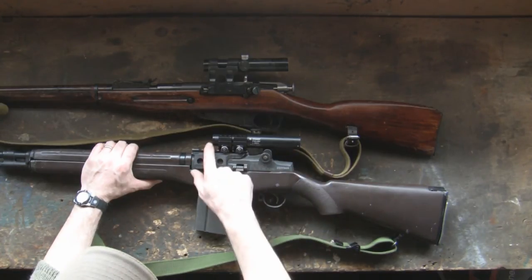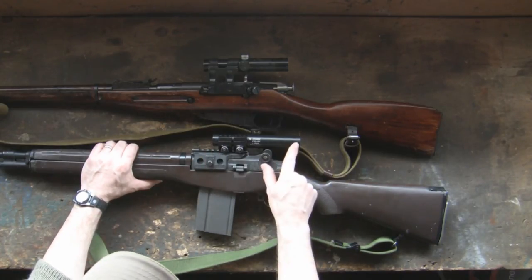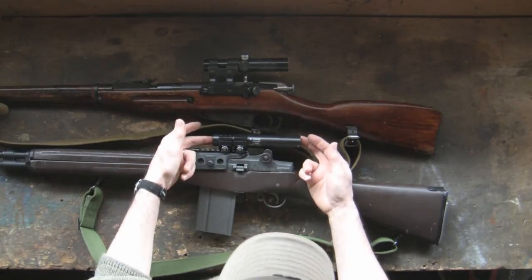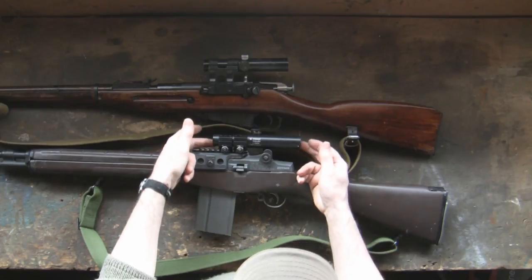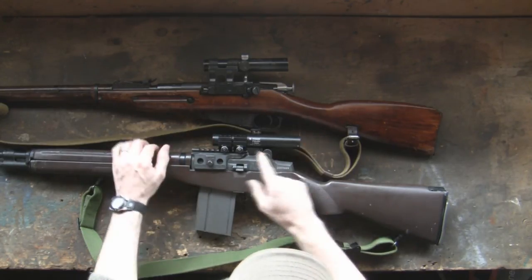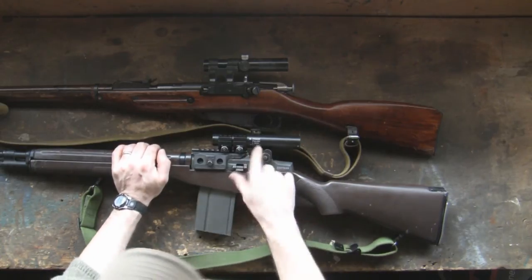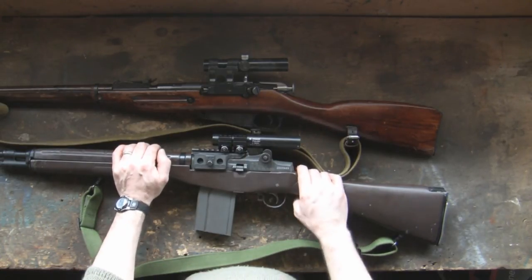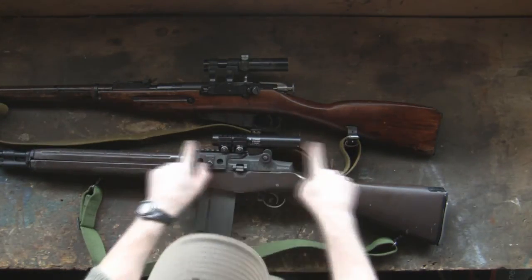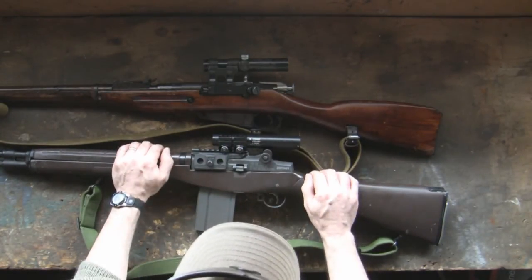The tube is completely waterproof. However, the lenses are not treated for fog. There is no anti-fog treatment to the lenses of these scopes, at least not this model. Are all VOMZ products inferior? I don't know. This is the only VOMZ optical sight I have ever seen and tested.